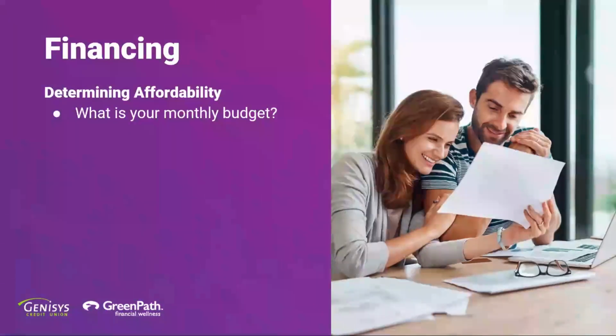The first step to determining affordability is to review your budget or create one if you've not already. Write down all of your monthly expenses and income. How much can you comfortably afford to spend on a car payment every month? You want to ensure that you can make that monthly payment without overwhelming your budget.